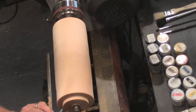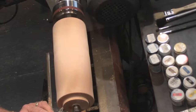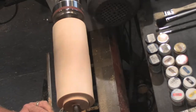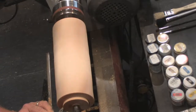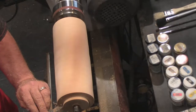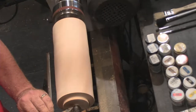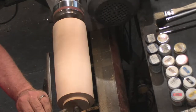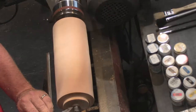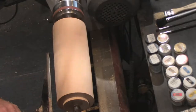I'm going to put my little 10 degree dovetail on here. Again, this camera's not set for the end yet. Once we start hollowing, then I might adjust it, but I don't want to adjust it any more than I have to. And I want to make sure it's slightly concave. Standard protocol. Get right in there, but don't turn the steel.